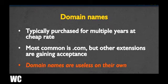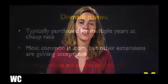The important thing to know is that domain names by themselves are really pretty much completely useless. You can own it, but unless you have files there that people can look at, no one's going to be able to go there and see anything. So this is where the hosting services come in.